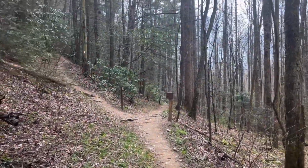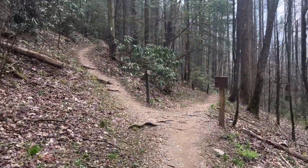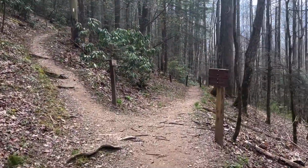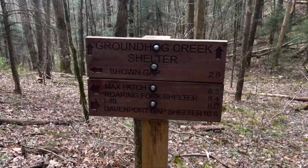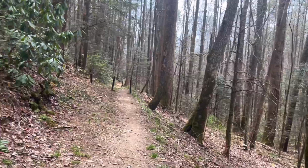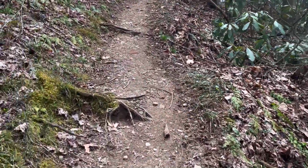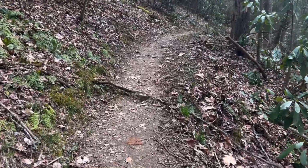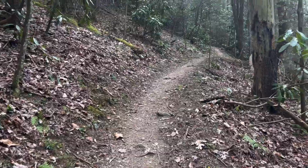So stop for lunch right at the top of this junction with the shelter trail. Did not go down to the shelter because I just got water at the spring right before that campsite, but sat there for lunch for about 45 minutes and back on trail.